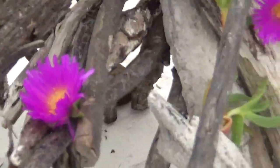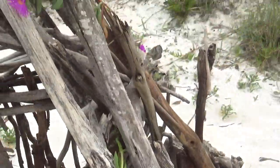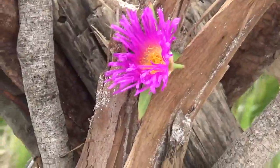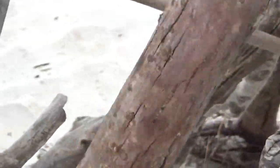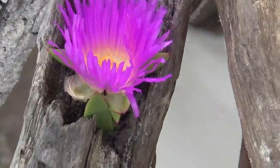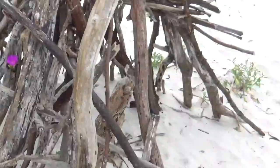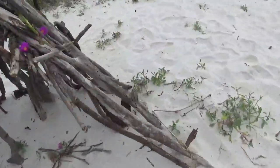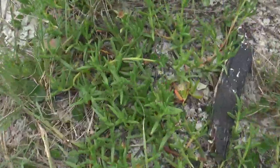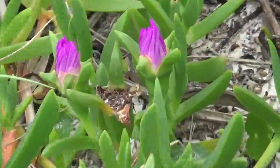A bit of beautifying, a bit of decoration in the form of beautiful purple pig face flowers inserted into holes in the timber. Look at that one there. Really beautifully done. Another one around here. And the pig face is a really succulent coastal plant. There it is. That's it here. This is a pig face. You can see some of the flowers there.